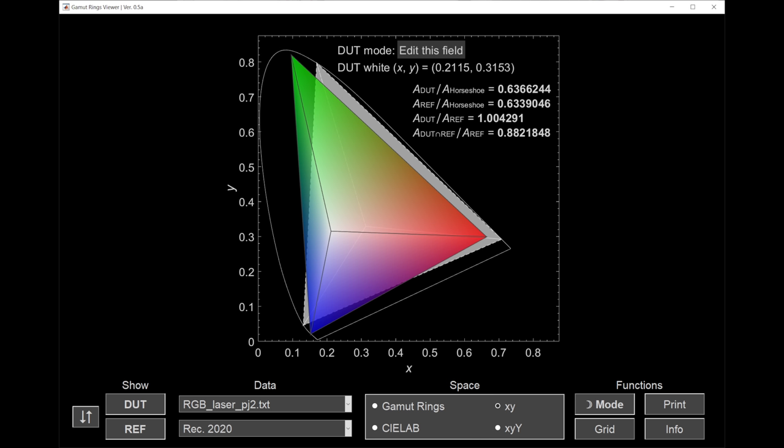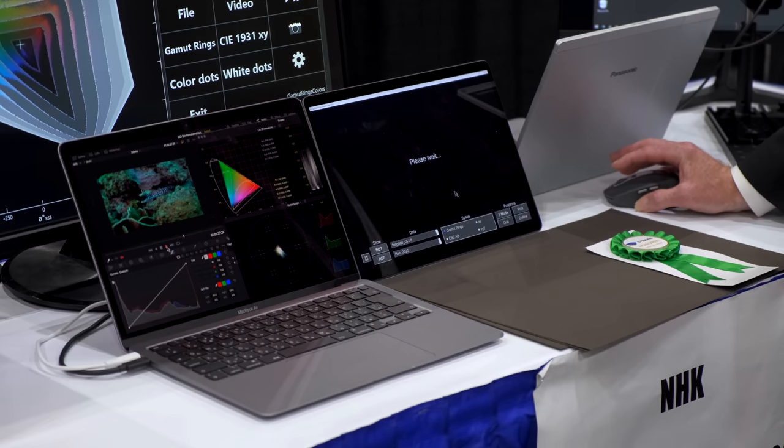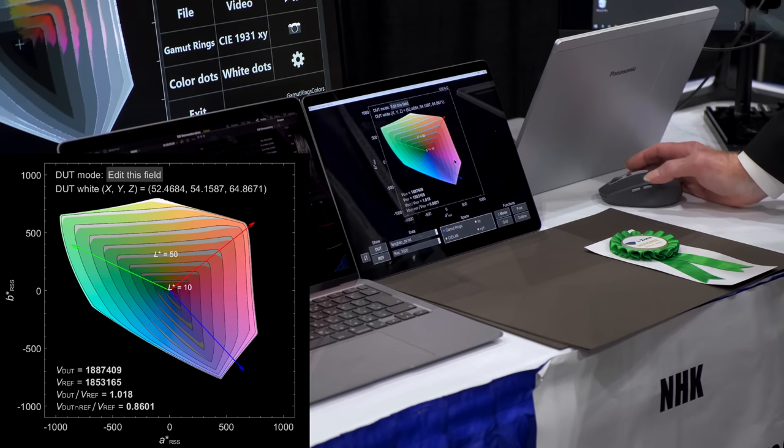Now if we look at these two displays in volume, they roughly have the same coverage in area. If we look at this one first by volume, it has 86% of the BT.2020 volume. I see a little bit of weakness in yellow, and yet magenta is very good. Maybe a slight shortfall in cyans, but barely at all. So 88% by area compared to about the same in volume. This is a very good color-capable display.